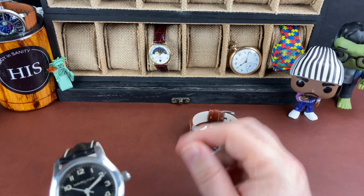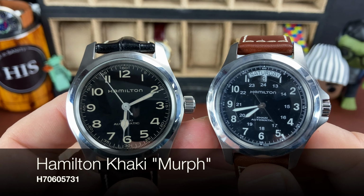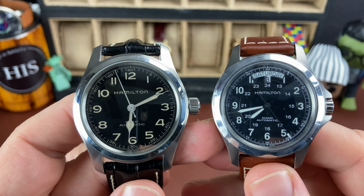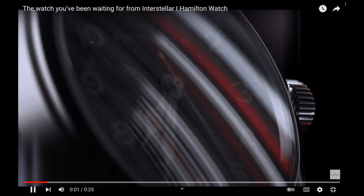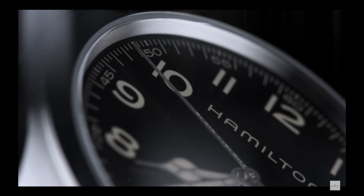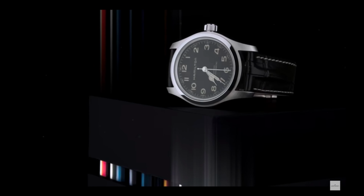Similar to this, but different, is I have the Murph, and so we'll just kind of hold these up real quick. But this is the Interstellar watch. This is the Murph. And not only is this the watch from Interstellar, but I was lucky enough to get one that has the commemorative limited edition Interstellar box that goes with it.